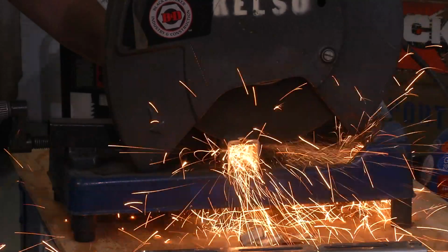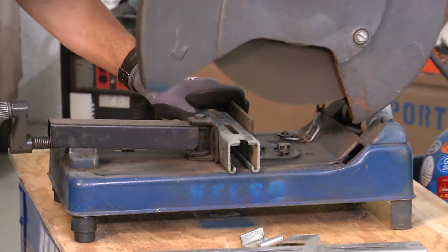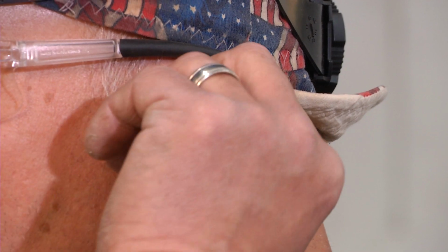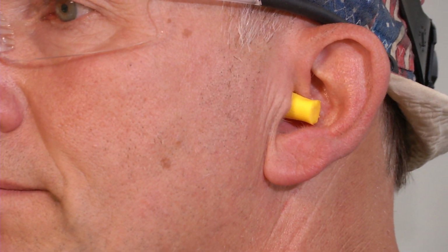Use hearing protection when exposed to high noise levels from equipment, motors, and tools. Wear hearing protection correctly, fully inserted, to ensure complete protection of your hearing. If noise levels are high enough to make you raise your voice to speak to someone 3 feet away, you need hearing protection.